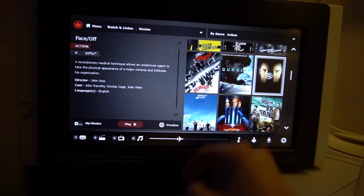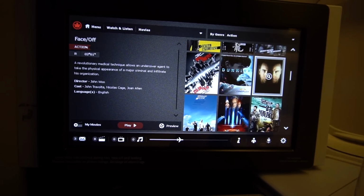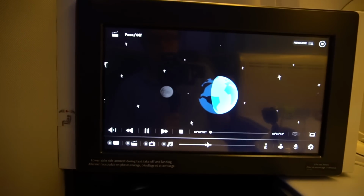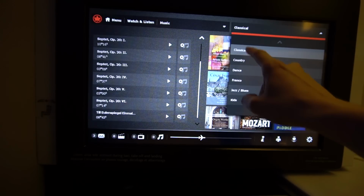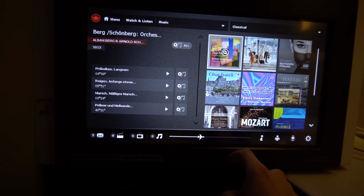Maybe this one. A revolutionary medical technique allows an undercover agent to take the physical appearance of a major criminal and infiltrate his organization. Sounds like a good story, so let's start this one, for example. What a difference in the loading time compared to the Embraer plane at the beginning of the video. Besides all the movies and TV shows, there's also a lot of music that you can listen to.